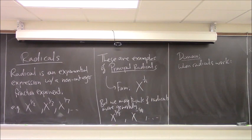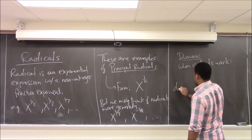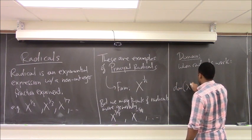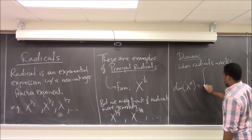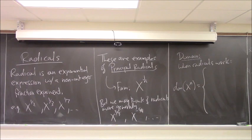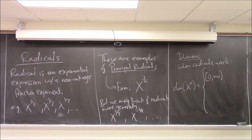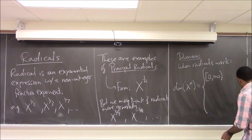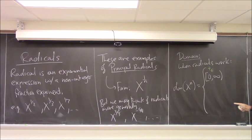And it depends on the actual number that's involved. So if we look at the domain of something that looks like x to the 1 over n, there are 2 rules to tell you where it will work. So the domain of that is going to actually be all non-negative real numbers. So this means that x must be in this set. So this tells you x is a member of this set for that expression to work.